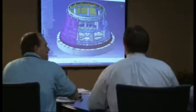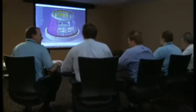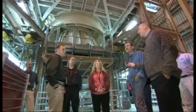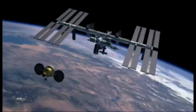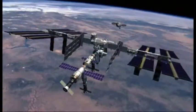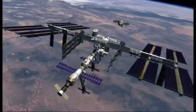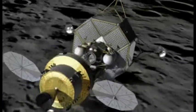Through the Constellation program, NASA has taken a vision, the idea of exploring beyond low Earth orbit, and strategically created a detailed space architecture, a plan to make the vision a reality. Constellation begins by conducting missions to the International Space Station, using the Space Laboratory as a destination and proving ground for a new generation of spacecraft. Next, Constellation sets its sights on the Moon, exploring the lunar surface in ways never before possible.